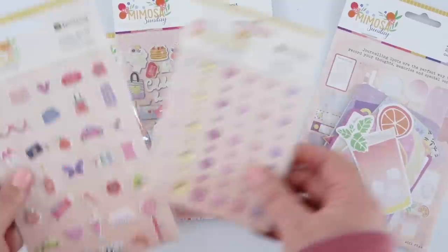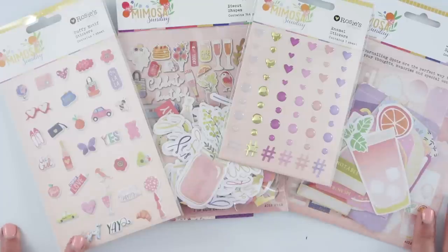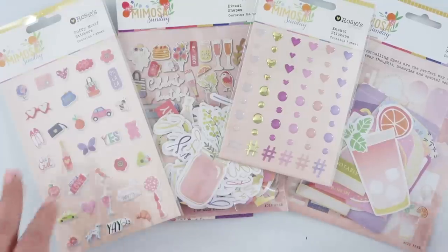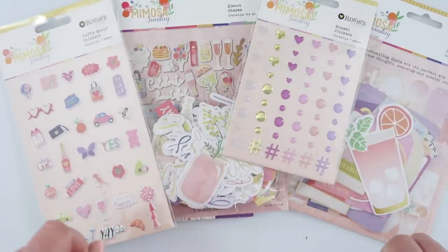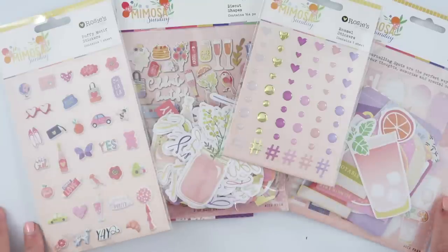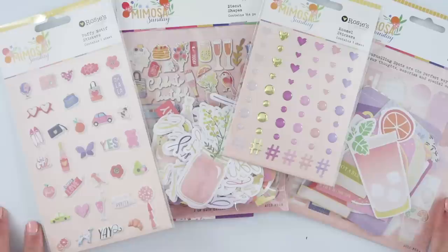Love all the rest of this. I will leave the link down below for Rosie Studios. If you don't live in New Zealand, you can go ahead and grab this from their website. If you do, good luck finding it at your local Warehouse or Warehouse Stationery. It's pretty much up for grabs. So whatever you can find is whatever you can get. That is definitely not a favorite.